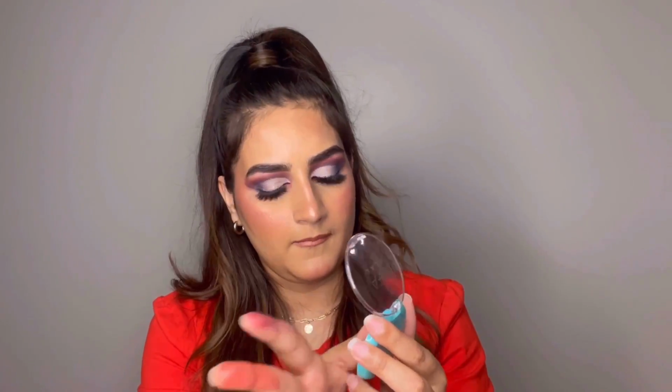Now they have launched these blushes. I have their compact, which is very good. अगर आपको बहुत मतलब अच्छा 200-300 की रेंज में किसी को चाहिए कॉम्पैक्ट तो बहुत अच्छा है. This is how the blush looks.